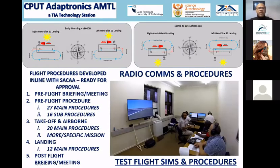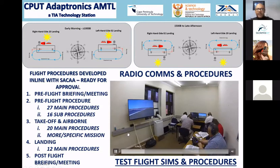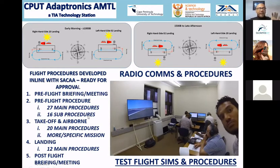Now, using Somersfeld, we then developed a radio communications and operations procedure for our drone. And the video that is here just shows some of the testing of that specific program as well. Very importantly though, the flight procedures that we developed were in line with the Civil Aviation Authority at the time. And this was before they had their beyond visual line of sight flying operations.